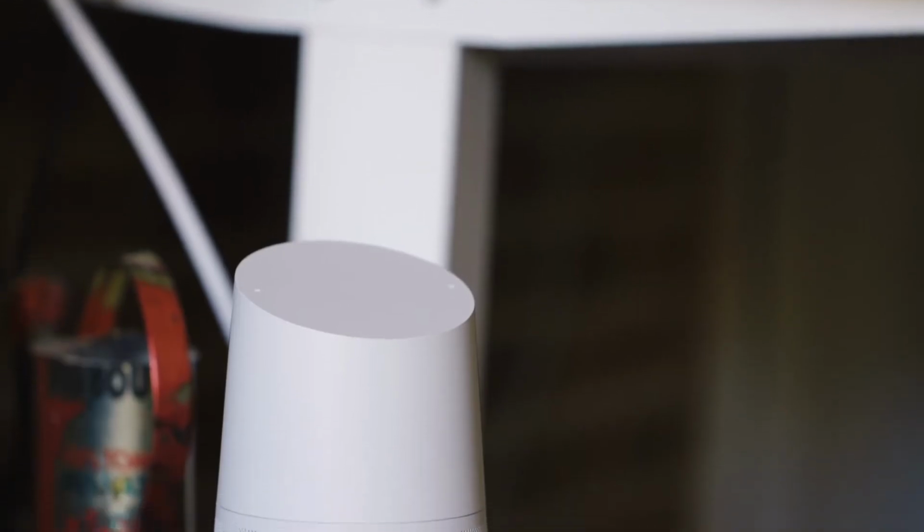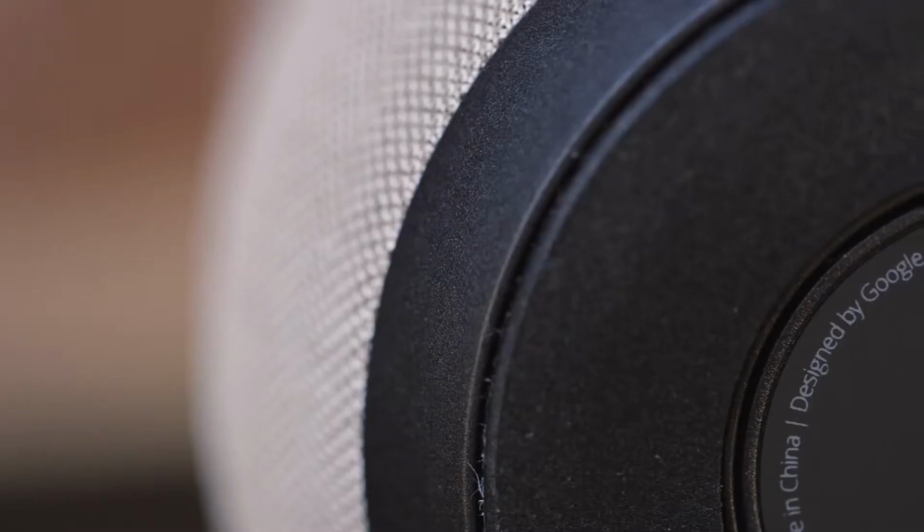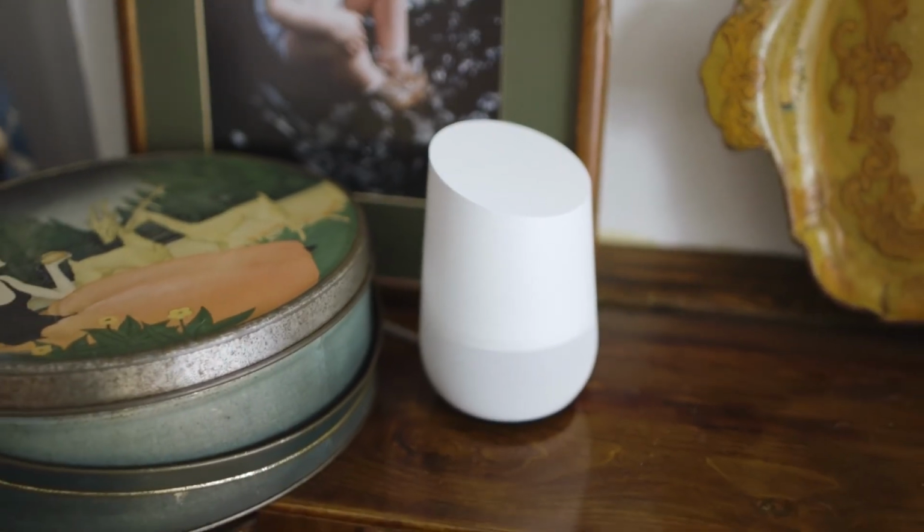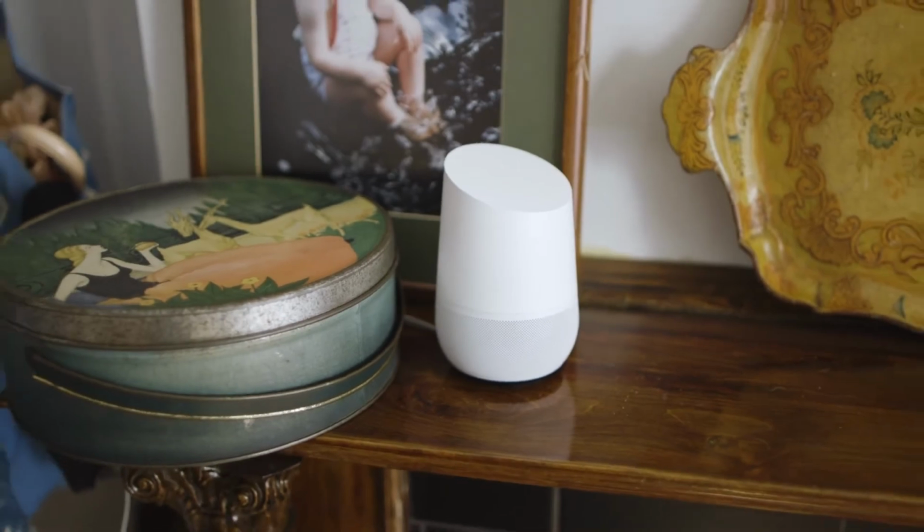Now the only thing that really spoils this experience is you have to say, "Okay Google," before each and every question you ask it. But like the video casting features, the Home's assistant is more limited than you might expect. For starters, it only works with one Google account at a time, and that makes it really hard to use it as a family device.